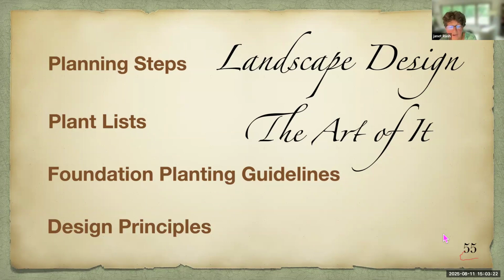You're going to use those planting guidelines to help design beds that are going to accent and enhance the beauty of your home, giving the plants enough space to have their beautiful natural shapes and to complement the shape of your home with your landscape, rather than adding more of what you already have. And you're going to use the design principles to evaluate how you're doing.